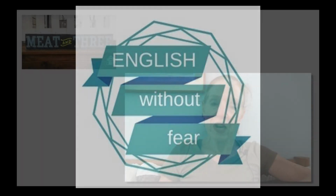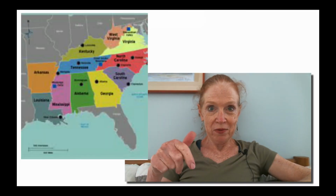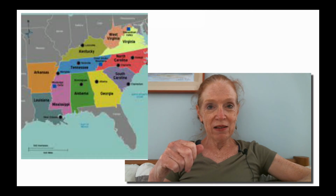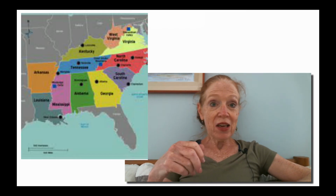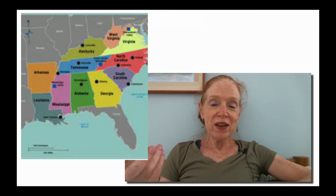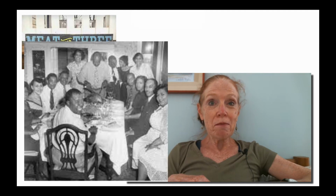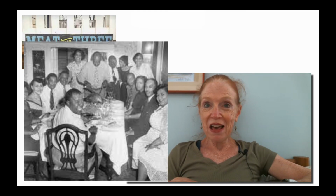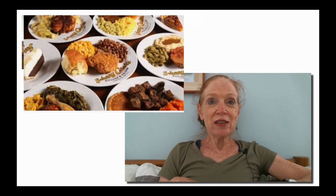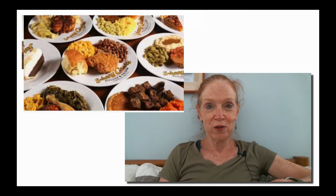If you grew up here in the South, in states like Georgia, Alabama, where I live, Mississippi, Tennessee, the Carolinas, North and South, Virginia, and maybe even Kentucky, you know what comfort food is. Comfort food is basic cooking like mom cooked when you were growing up. Nothing fancy, just lots of food that made you feel loved. We call that comfort food.